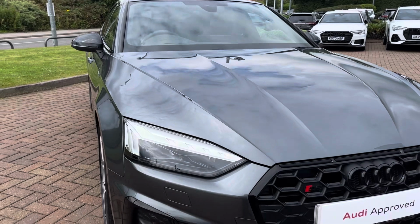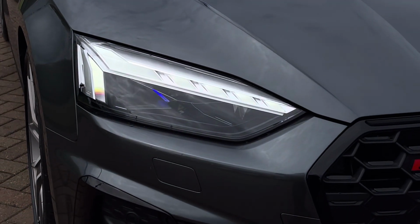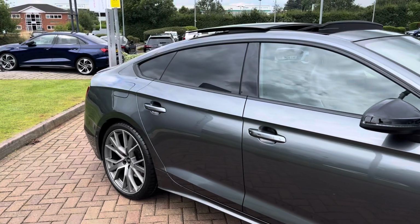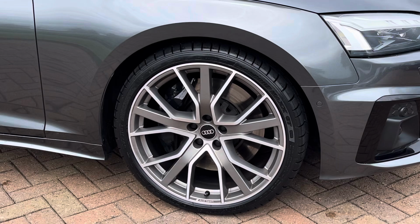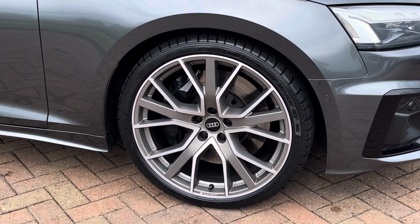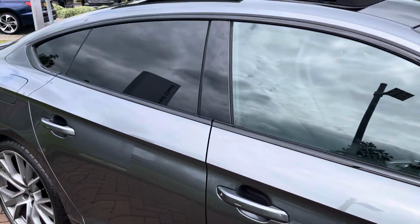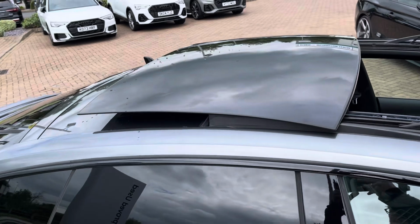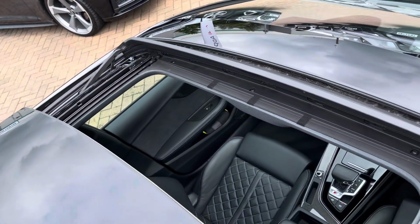On the front we have these fabulous matrix LED headlights with LED daytime running lights, giving you maximum visibility regardless of weather condition. And on all four corners these 20-inch Audi Sport 5 V-spoke star design alloy wheels finished in matte grey with a diamond cut finish, offering a lovely contrast to that grey pearlescent paintwork. This being a Vorsprung, you get black mirror caps and black window surrounds with a darkened rear privacy glass and this fabulous panoramic glass sunroof to let maximum sunlight into the cabin.